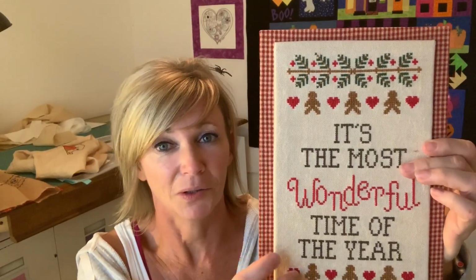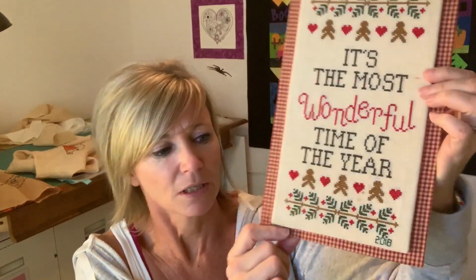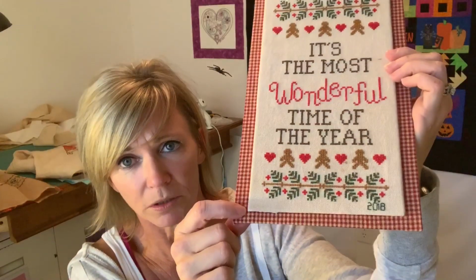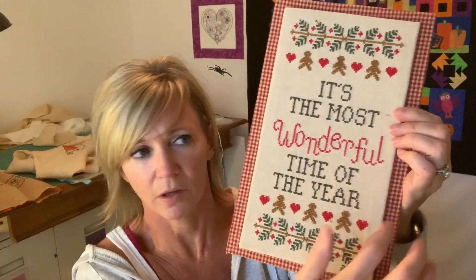I did not allow for much margin on this. This is one of my first stitches that I did, and I think I had maybe an inch or less margin around the whole thing. So one corner is a little bit short, but that's okay. I'm going to put just some trim right in the edge of that.